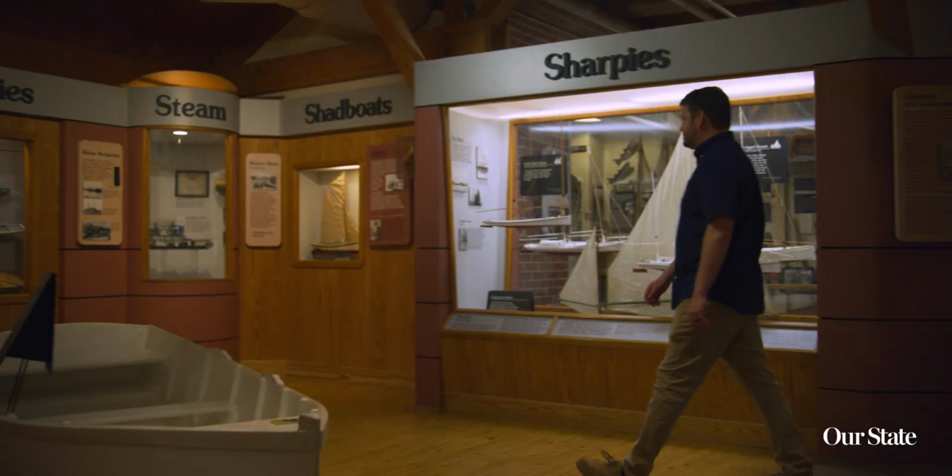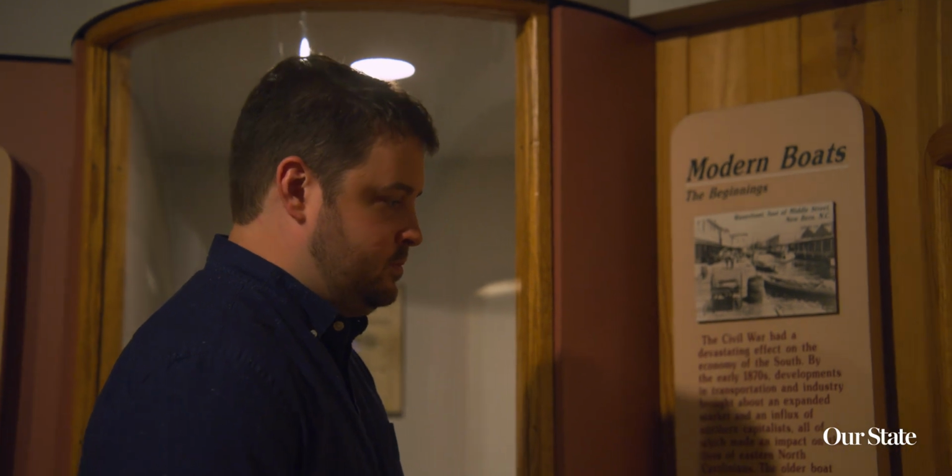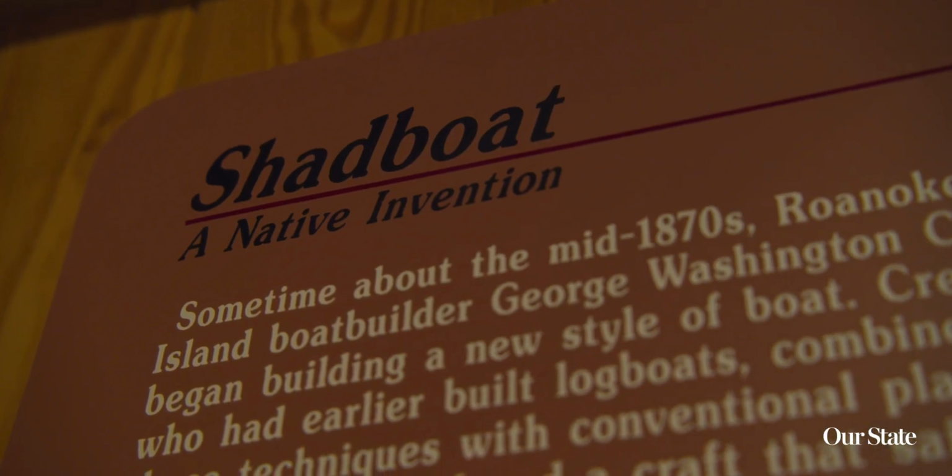They're terribly understudied. There's only a handful of people who've actually seriously studied these boats, and there's so much to learn about them.